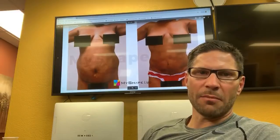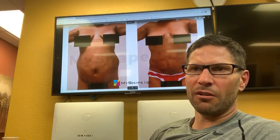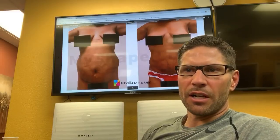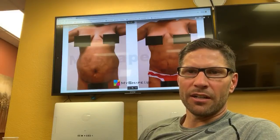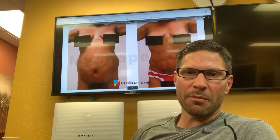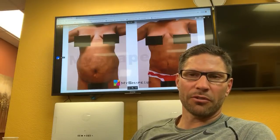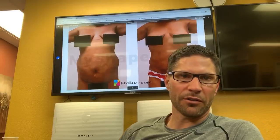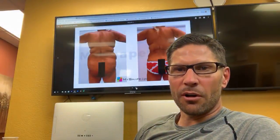And again, this is the same patient with the front view. You can see how large she was and how that muffin in that waistline there is pretty much gone. It's almost like a spare tire is what a lot of people would call this, and yeah, it's substantially smaller.